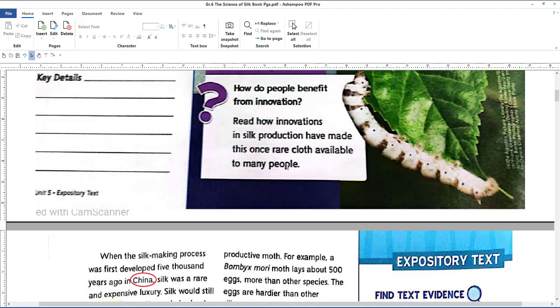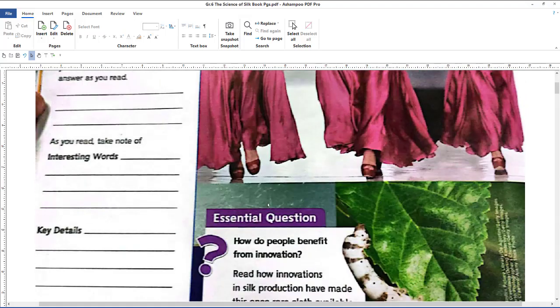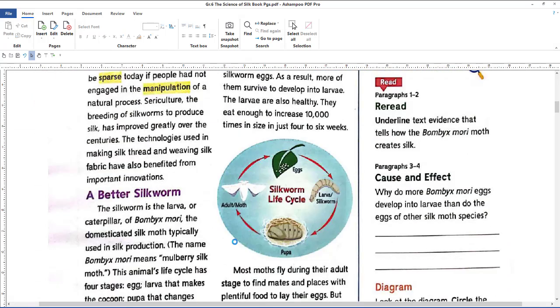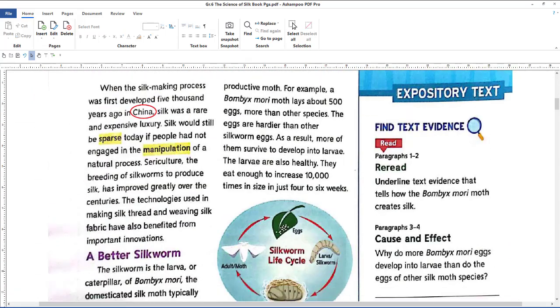As you can see this question here, how do people benefit from innovation? Simply, the author is going to tell us about the difference between producing silk in the old history and now, as a new innovation, and we have new technologies that help us to produce silk much more easily. Okay, so this is our topic which we'll talk about. Let's go to the first paragraph.